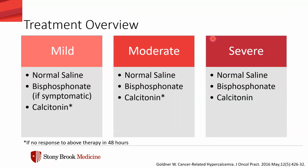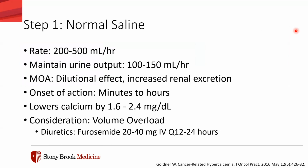So now the treatment overview. Like I said, we stage it based on mild, moderate, and severe based on what your calcium levels are. So depending on what stage you're in is really how we're going to treat you. Everybody gets normal saline. If you present with mild hypercalcemia, you'll get a bisphosphonate if you have symptoms. And then calcitonin would be added if there's no response in 48 hours. Moderate, you're already getting bisphosphonate, and then calcitonin is the same rule. If there's no response in 48 hours, you could add that on. For patients presenting with severe, those are the ones that you want to give everything to.